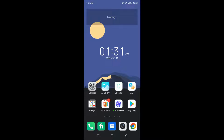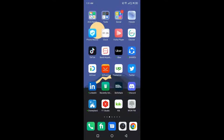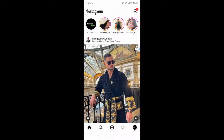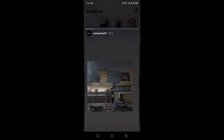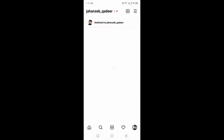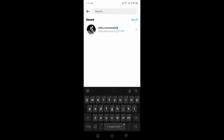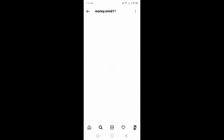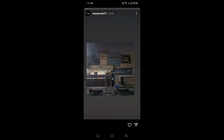So for this we need two Instagram accounts. Let's open Instagram. As you can see, I posted a story on this account and I'm going to take a screenshot from another account. So I am in my other account and here I am going to search for my other account and I'm going to open a story and now I'm going to take a screenshot.